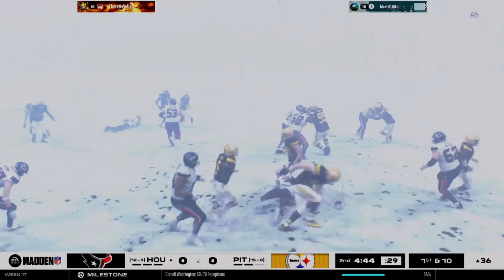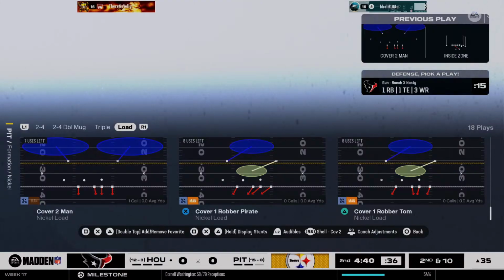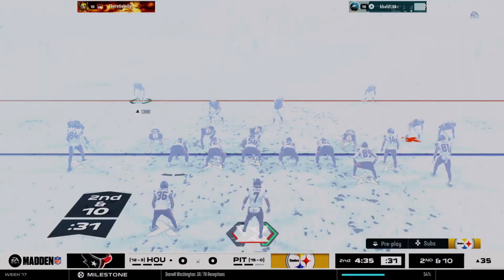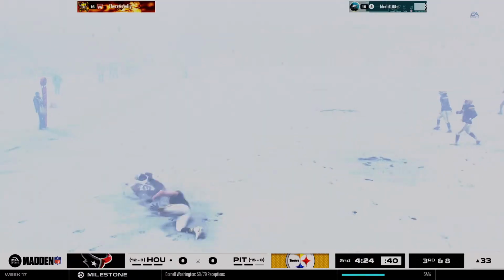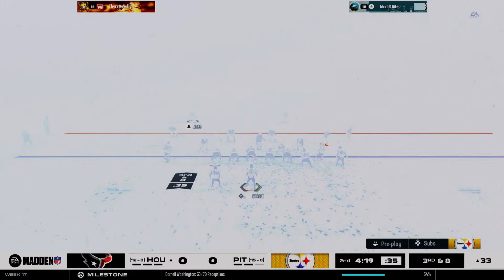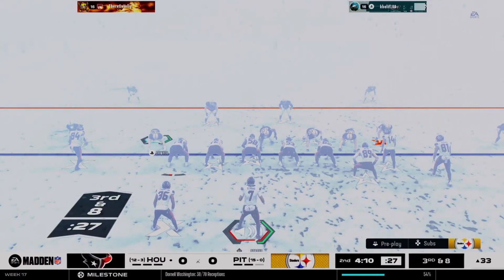From the gun, they'll try to run it. Had to push through that one tackler, but he is wrapped up right at the line of scrimmage. We'll try again here, 2nd and 10 at the Steelers' 35-yard line. From the gun, here's Stroud. He'll throw it left and has his running back. And a good job rallying to the football, holding just a gain of a yard, and sets up 3rd down.